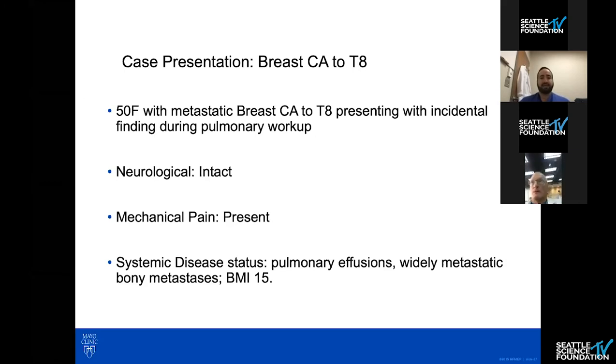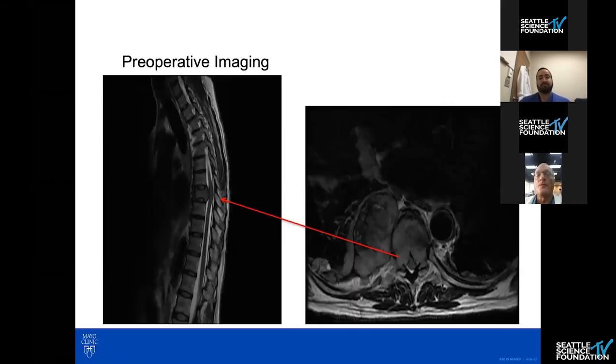She thought that this was relatively just normal for her because of her cachexia and pulmonary effusions. She was noted to have this grade 2 versus 3 epidural cord compression at around T8. We took her to the OR for a separation surgery to allow her to undergo radiation treatment. You can also see this retropleural mediastinal mass on the right side.